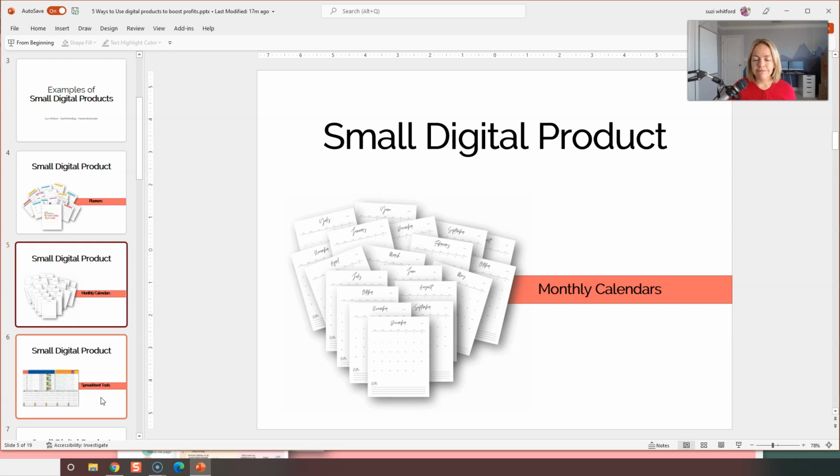Monthly calendars. These are great because you kind of have to update them every year because the dates change and what day they fall on changes. So monthly calendars sell really well. People like to feel in control. They like to have their calendars printed out, and you can have monthly calendars for all kinds of different niches. Maybe a monthly fitness calendar that has some fitness inspiration and some workouts you can do, or maybe if you go more on the faith orientation, we can have some Bible verses on there, some verses you should read every day, some prayers, so you can adapt it to your niche, which is pretty awesome.